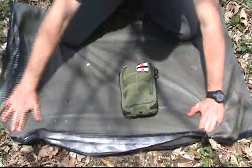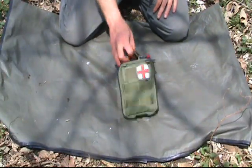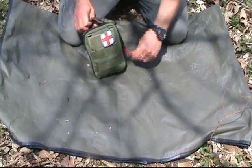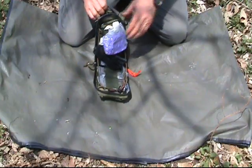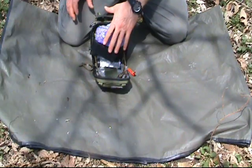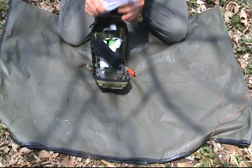Alright, this is a FR1. Once again, I think it's a very solid piece of equipment. Thing I really like about it is you can hang it on your pack, you can open it up, and it comes out like a little tray. Pretty slick. Right on top of my kit, I always have gloves.